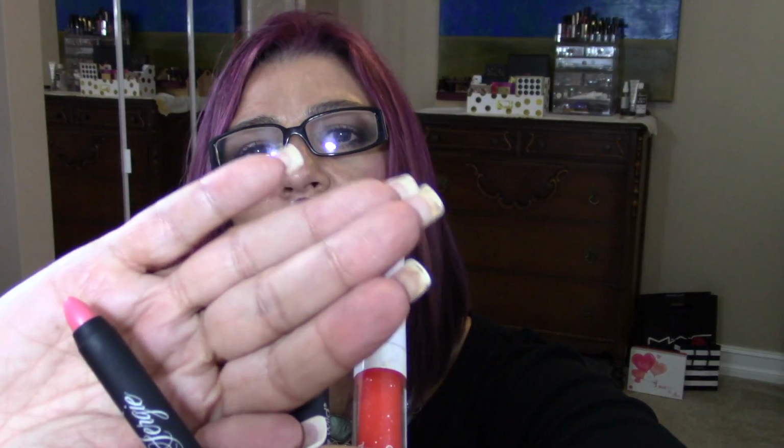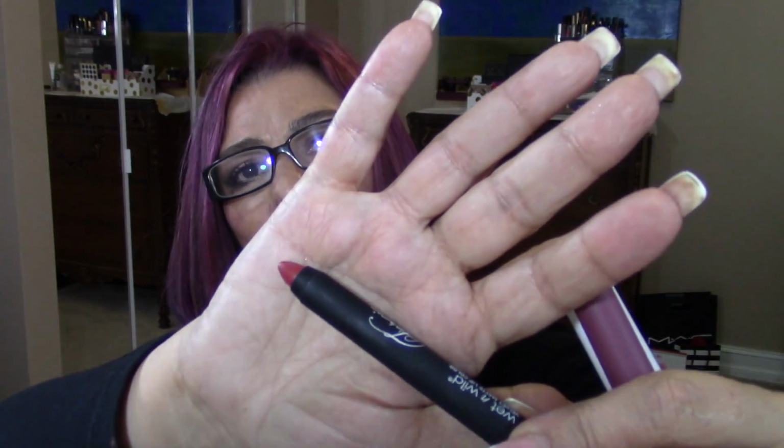So what did I get? These are the Wet n Wild Velvet Matte Lip Color Fergie, and I got in Pinky Candy A357, that one, and I thought that was pretty. And then I bought A355. I'm sorry, the names are really small and I just can't see them even with glasses on, but I will certainly leave the names linked down below, and that's this one.